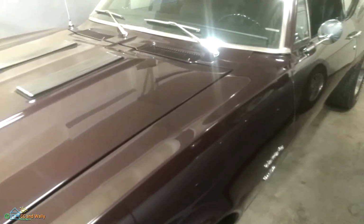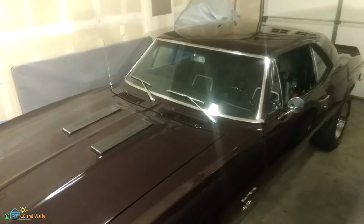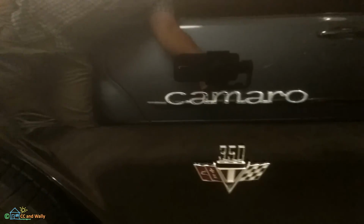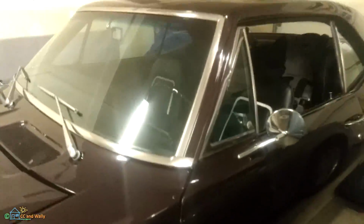The color, first off, is what sticks out the most for people. This color is royal plum, 3% or less of all Camaros actually had this color. First year for the Chevy 350, SS 350, small block.